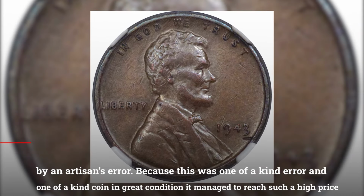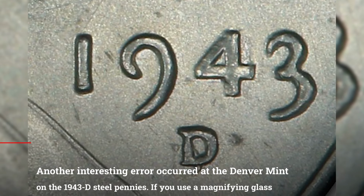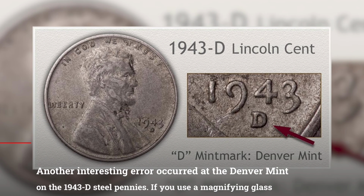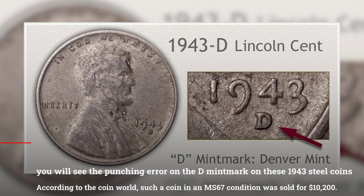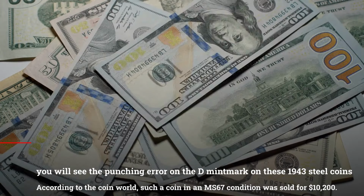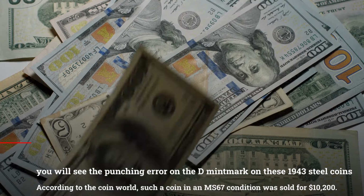D over D error. Another interesting error occurred at the Denver Mint on the 1943 D steel pennies. If you use a magnifying glass, you will see the punching error on the D mint mark on these 1943 steel coins. According to Coin World, such a coin in an MS-67 condition was sold for $10,200.